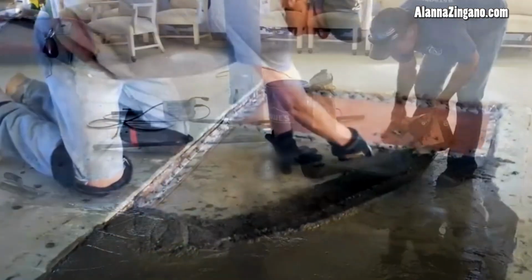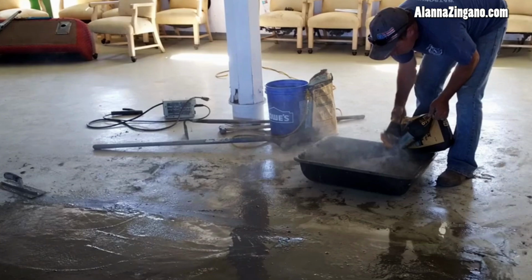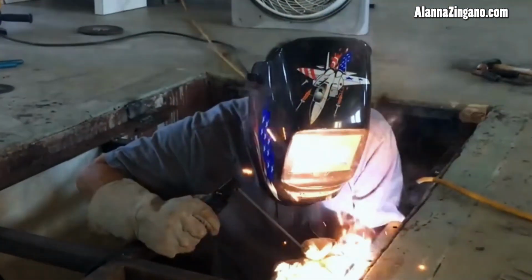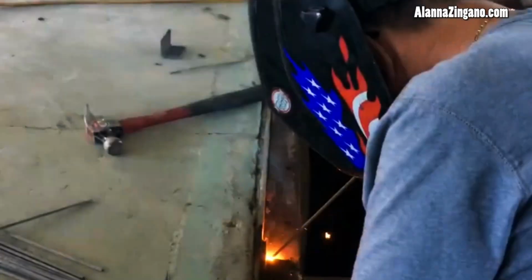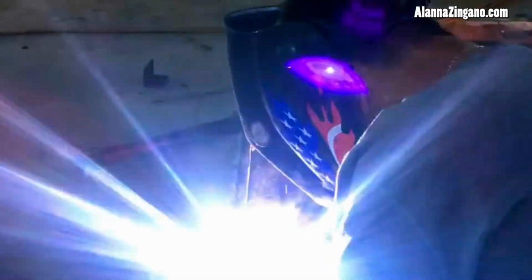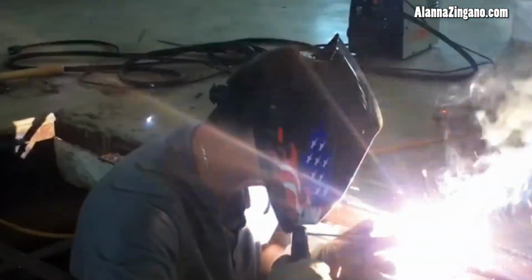So I had a pretty good knowledge of construction, and I'm generally good at picking up things fairly easily. Welding kind of came natural to me, and I'm a jack of all trades with that. Yeah, woodwork comes naturally to me, and it all kind of fell into place.